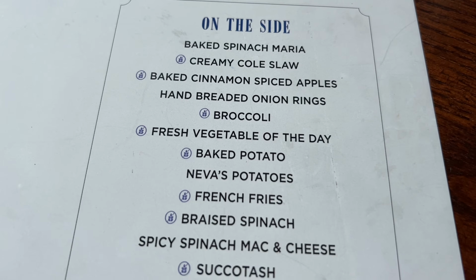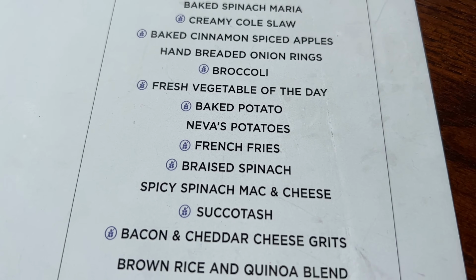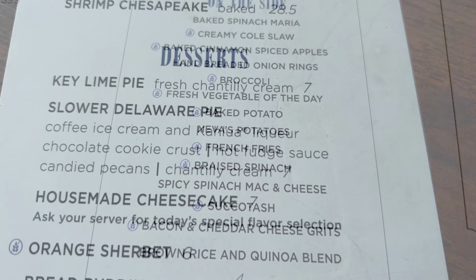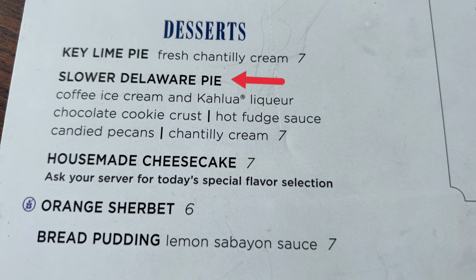And let's talk about the sides. Lots of good sides. Here are the two that we got. We're going to show you in a moment. Yes, the baked spinach Maria and the spicy spinach mac and cheese, which I'll say was actually not too spicy. And then desserts, we got the Delaware Pie. I'm going to show you that here in just a little bit. This thing was really good.